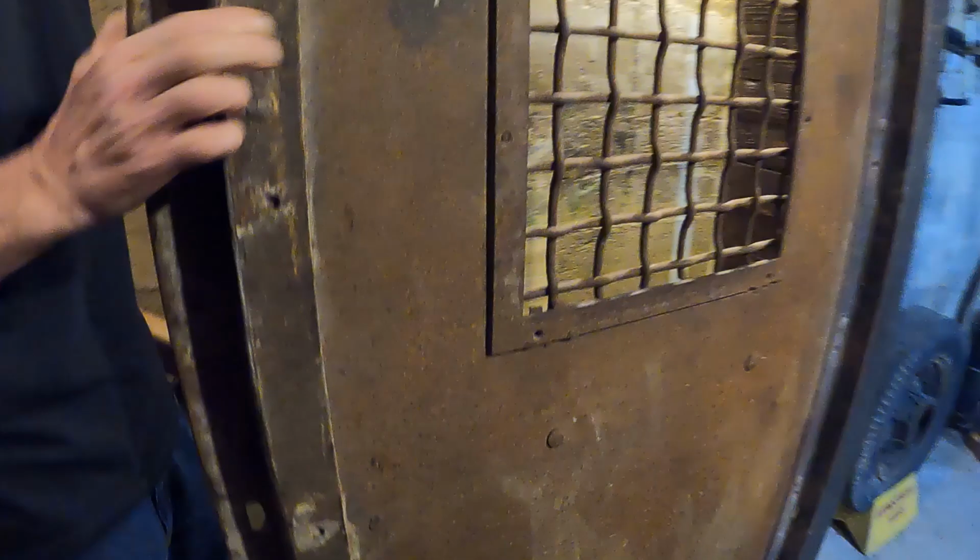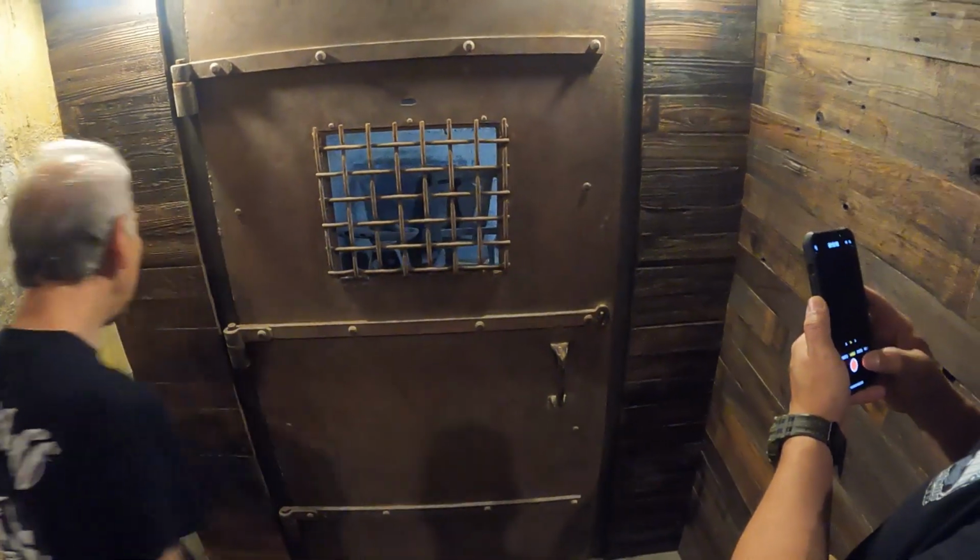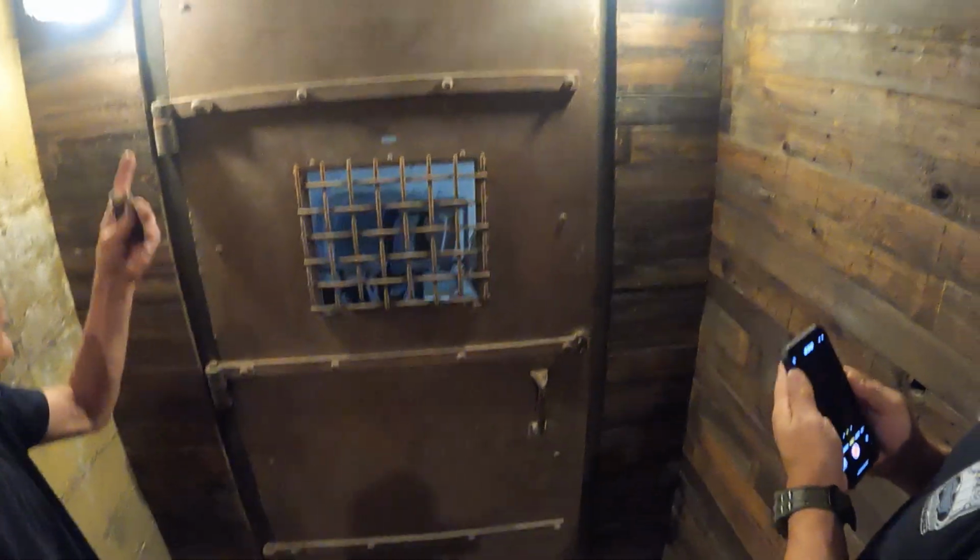Now this door's noisy when you shut it. It's quiet when you open it. Like, listen to this. No smoking.